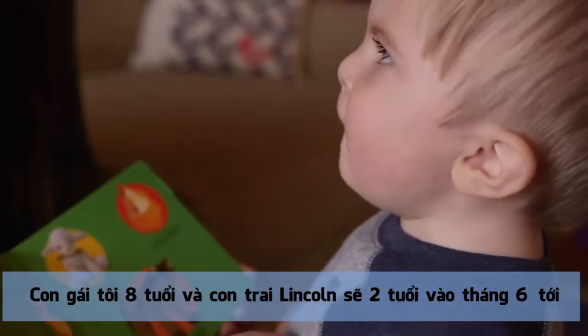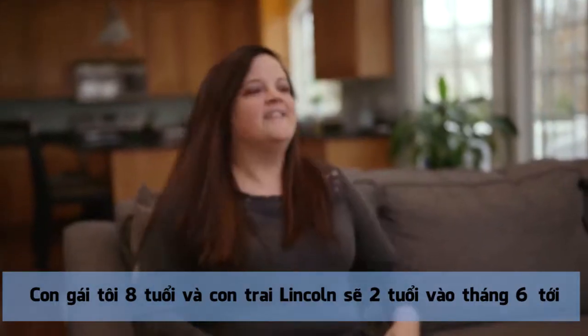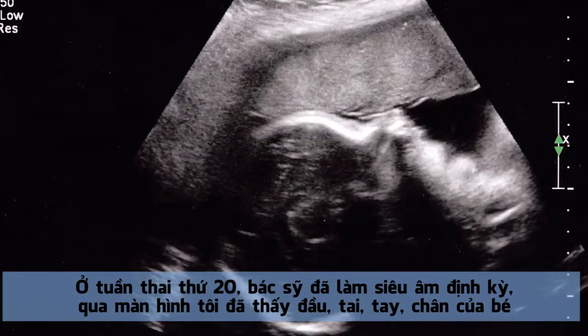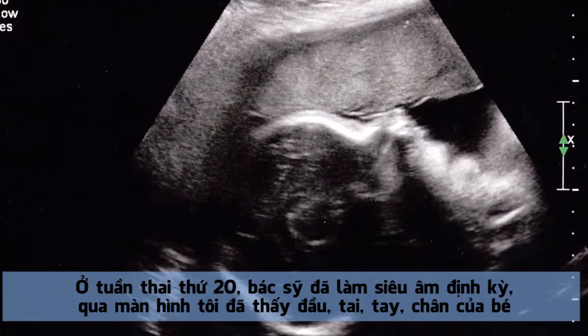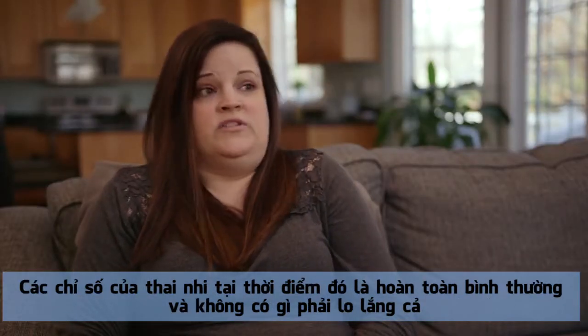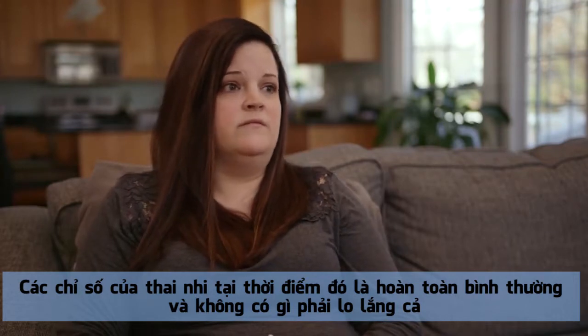He's 8 months, and he'll be 2 in June. At the 20-week ultrasound, they did the regular ultrasound shots. We got the head, the ears, the arms, the legs, the measurements. There was no concern for anything at that point.